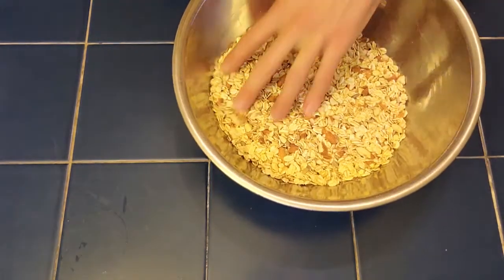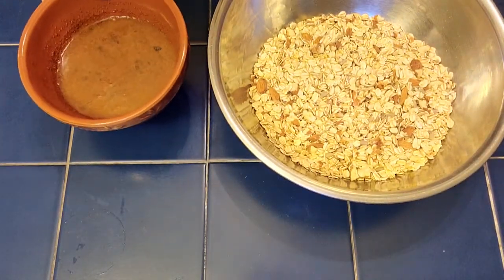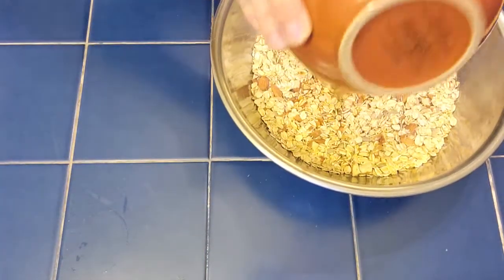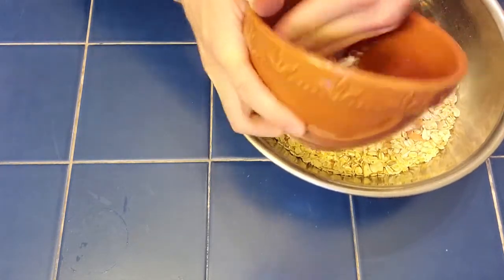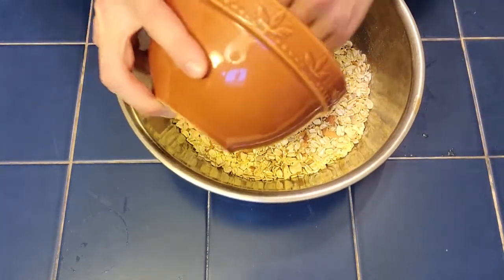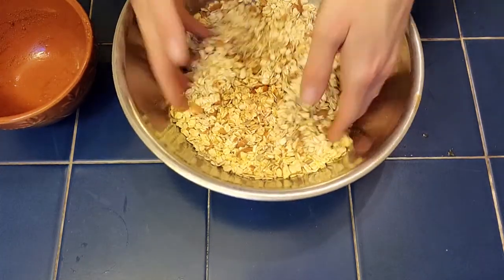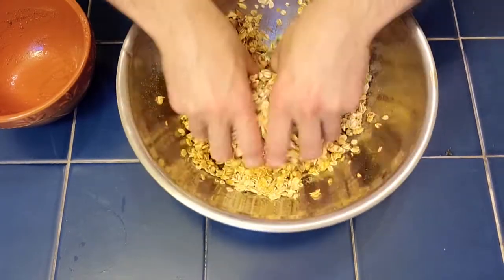All right, so let's take our big bowl of dry ingredients and let's take our little bowl of wet ingredients. And I think you know what comes next. Pour it all right in there. And you can use a spatula or a spoon or even just your hand to make sure you get all the rest of the little bits out of there and into our bowl. Once that's done, we can use our hands and we're just going to mix it all together.